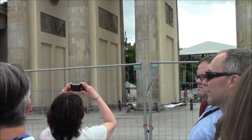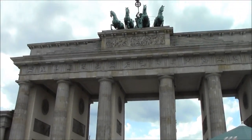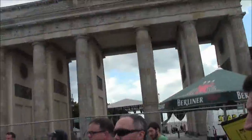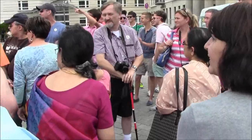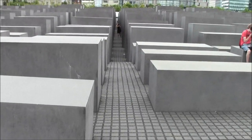So, the most important symbol of Berlin, the landmark of the city of Berlin, the Brandenburg Gate, called Brandenburg Gate since the street here was leading in direction west, where there is a city called Brandenburg. The depth of it, you get an idea.